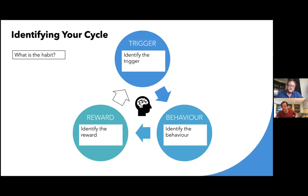So the behavior could actually be an output from that meeting. The trigger could be, for example, something as simple as diarizing that team meeting more regularly and then sticking to what was in the diary. But that might be a challenge for that person. So it's quite difficult to say.